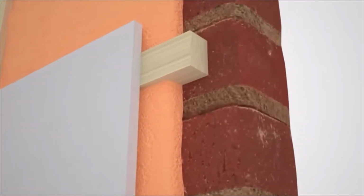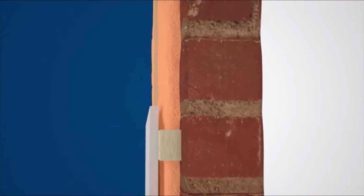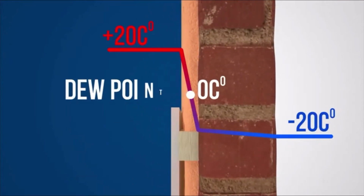Absence of air layer between the insulation and a wall, as well as ideal thermal insulation, eliminates the possibility of formation of condensate, dew point, and therefore saves construction in the original form for many years.